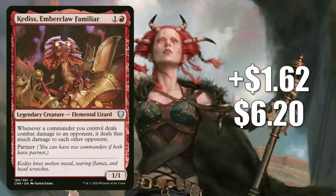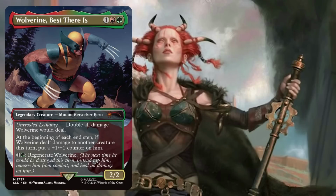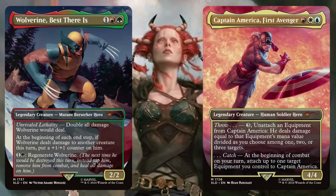Number 9, Kediss Emberclaw Familiar, up $1.62 to $6.20. That's a 35% increase. This has been a fairly popular partner commander. Many times you see it in builds paired with Malcolm Keen-Eyed Navigator, but Kediss is also in the 99 of several decks. One example is Okaun Eye of Chaos and Zndrsplt partner builds. But now two of the Marvel Secret Lair cards are making this jump. Kediss is appearing in Commander builds around Wolverine Best There Is, and to a lesser degree in decks around Captain America First Avenger. The increased demand has resulted in copies of Kediss Emberclaw Familiar drying up online this week, hence the price increase.